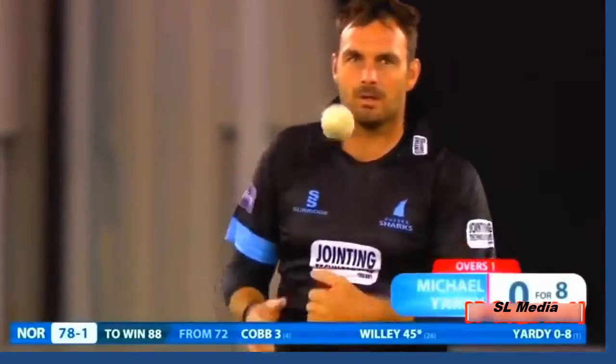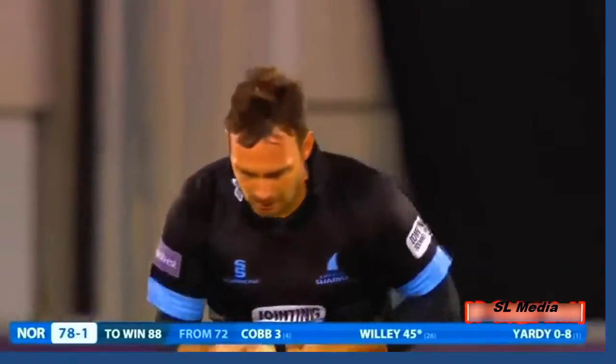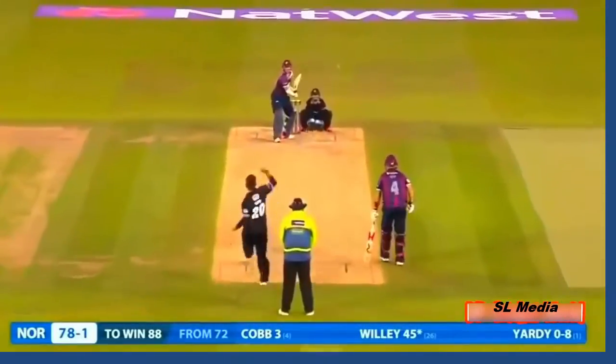Michael Yardy, so spin at both ends. Different spinners, one a leg spinner, one bowling flat left arm. Orthodox non-spinners, I suppose you'd say, with Michael Yardy. Sliding the ball on the angle. Sliding it all the way out of the ground there, David Willey.